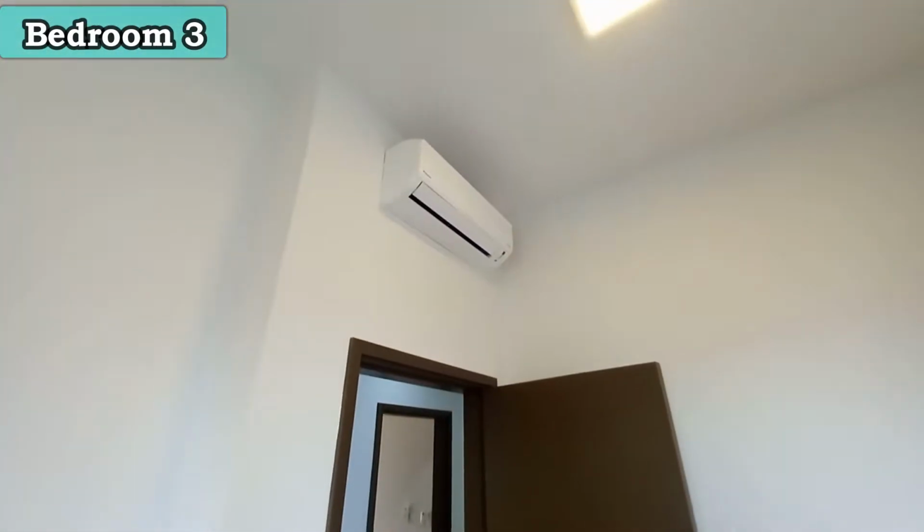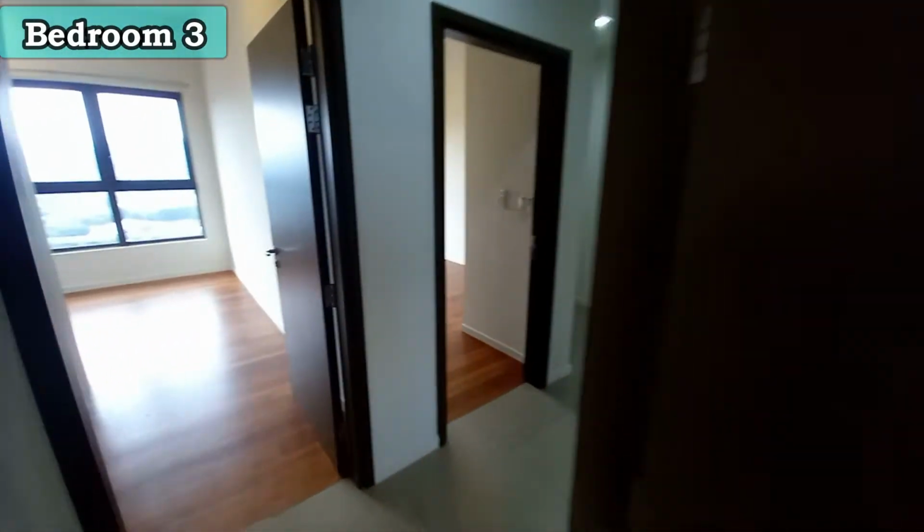So as usual, it has an aircon. Every room in this house have an aircon. Total, there are 4 aircons.